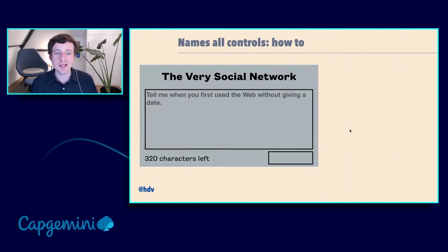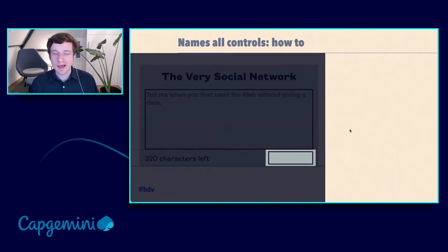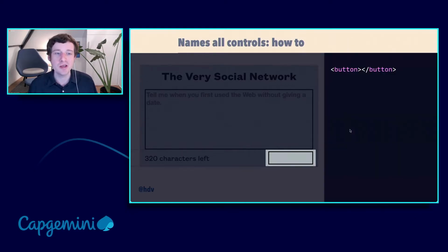Let me give you an example. So let's say you're building a social network, and there's a box that you can type your message in. It's got a send button in the right bottom corner. And if you're building this button, maybe you'll come up with a button element that's probably the right element for that. And the accessibility tree is going to show up with a role of button. That's the default you get with the button element. So that's great, that looks good. But if you look more closely, it also says accessible name equals null, or maybe empty string in some implementations. That's not ideal. It has no name. And this is a big problem because it means that when you end up with a screen reader, you don't know what the button is for.